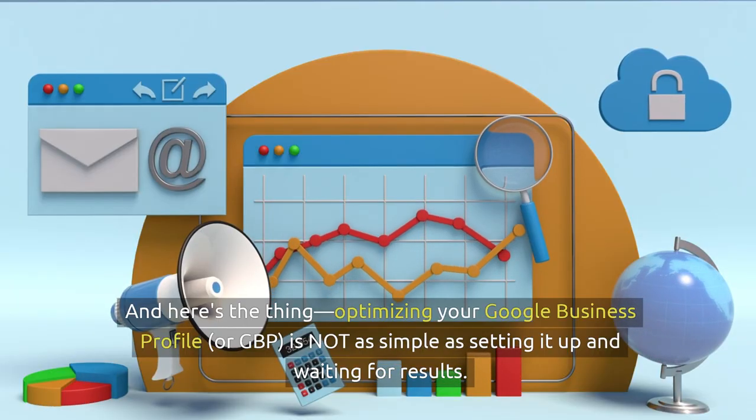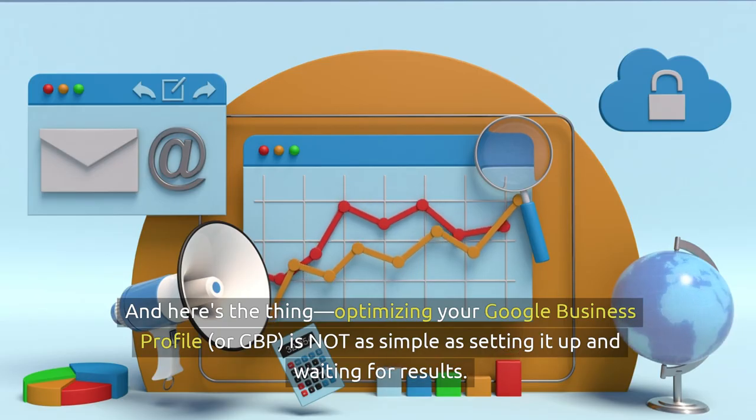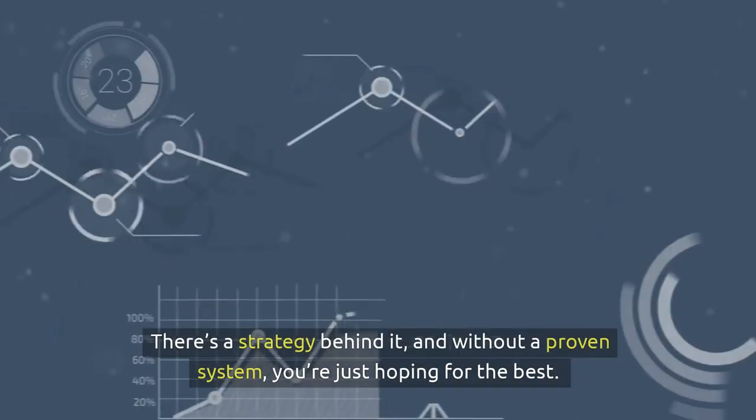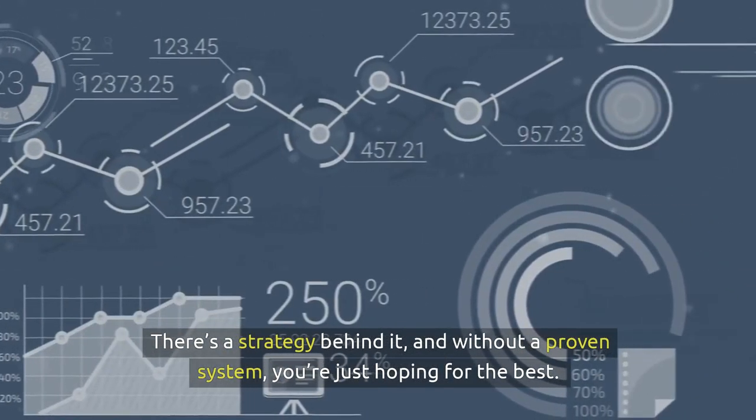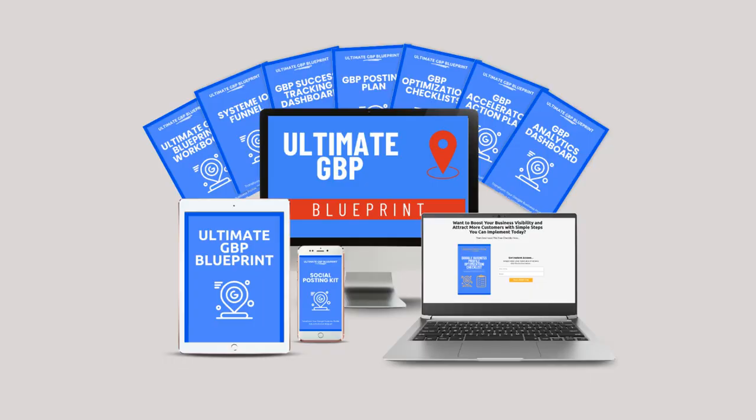And here's the thing. Optimizing your Google Business Profile, or GBP, is not as simple as setting it up and waiting for results. There's a strategy behind it, and without a proven system, you're just hoping for the best. That's not a strategy, and it's not how you stay competitive. That's why we've created the ultimate GBP Blueprint.